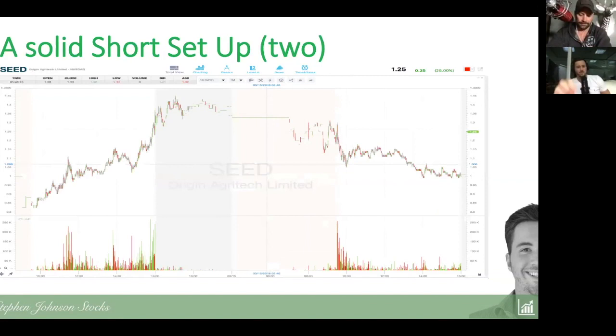Yeah, and for me, my entry, I wouldn't have got it. I would have shorted into the resistance, into where it closed the day before, and if I didn't get that, I might not have taken it. What about you? How would you take this? I certainly wouldn't short in after hours the day that it jumped up. I'm assuming there was probably news. When we talk about rules, shorting in after hours is very, very, very dangerous. And then I come in the next morning and it's gapping down. I would probably just consider this a miss, in my opinion.